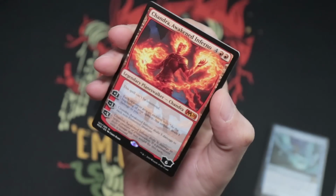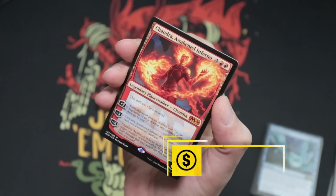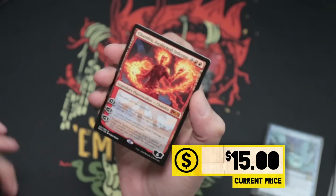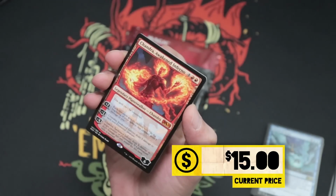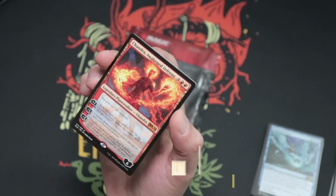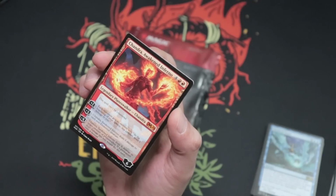Chandra, Awakened Inferno. The struggle continues. I'm loving the Jundamout flame in the backdrop. It feels very fitting. This is a great Planeswalker. This spell cannot be countered. You're +2. Each opponent gets an emblem with, at the beginning of your upkeep, the emblem deals 1 damage to you.